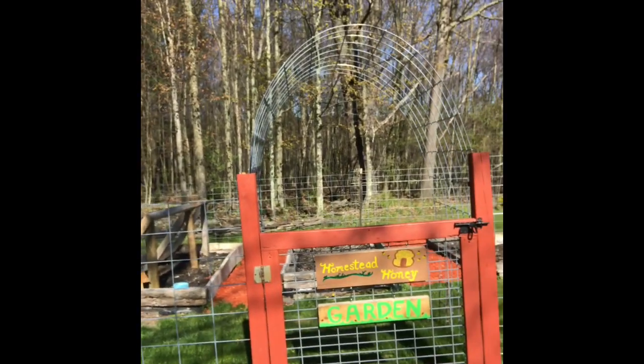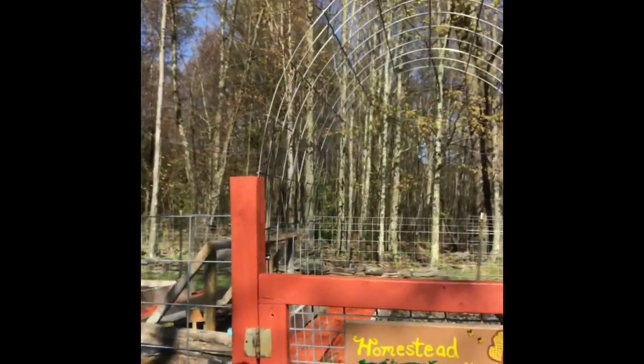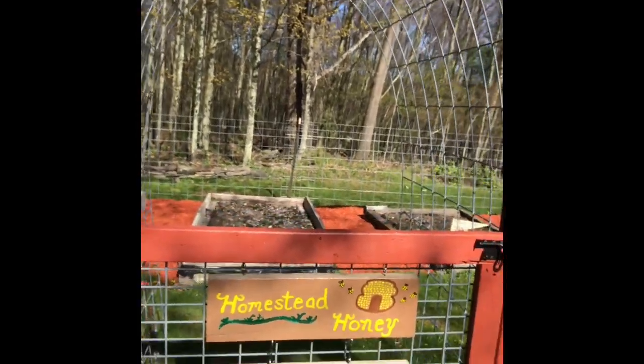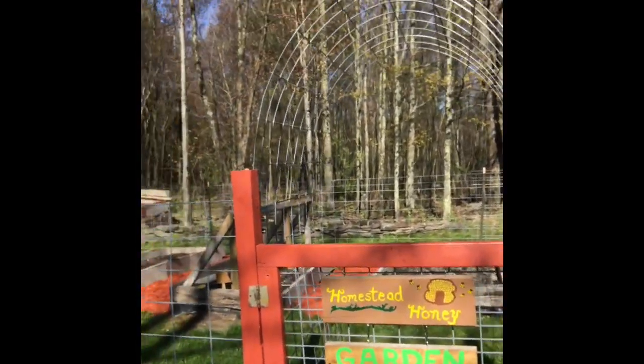We've gotten some of our root vegetables planted. My wife had made a new sign for our garden, and if you can see it there, right there, that's pretty nice. She painted the fence, or the gate. So let's walk in here and see what's going on.